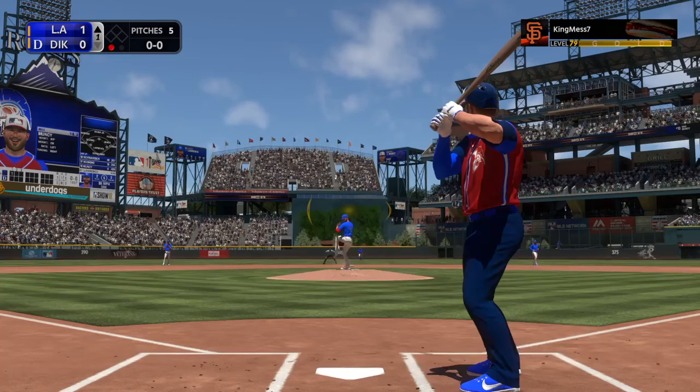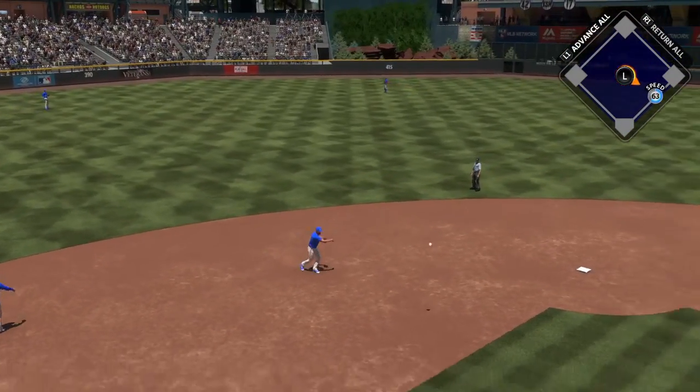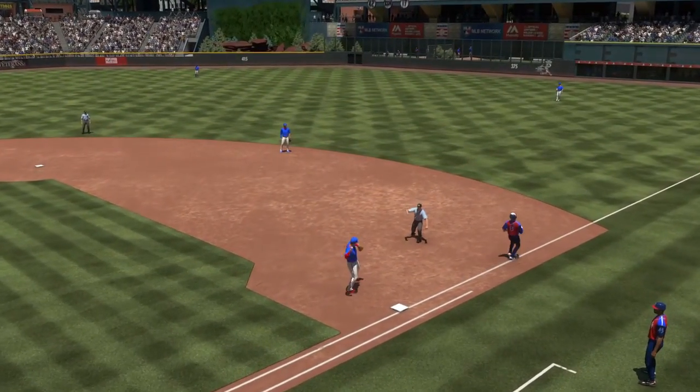Now here it comes. A bouncer to the left side. DeYoung's got it. Throw in time at first for out number 2.